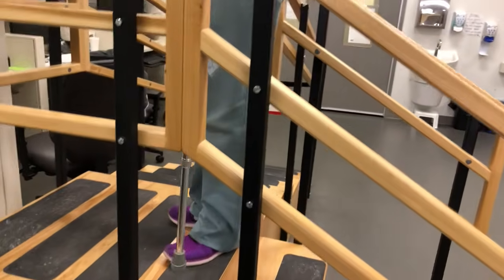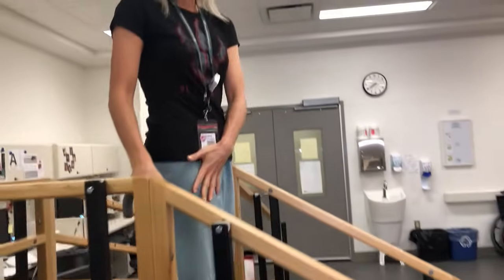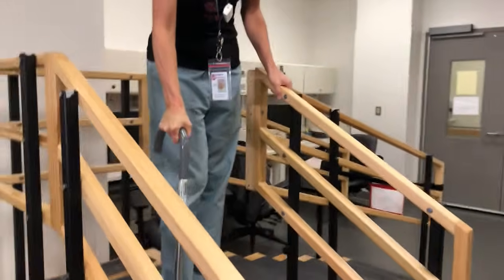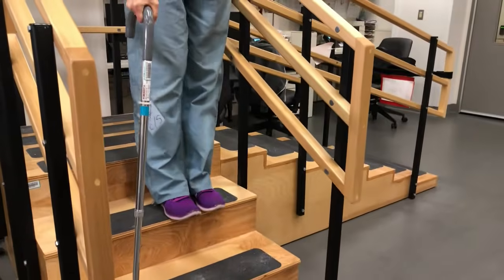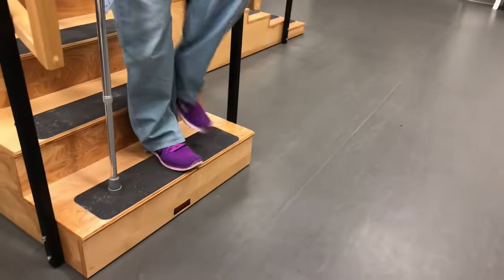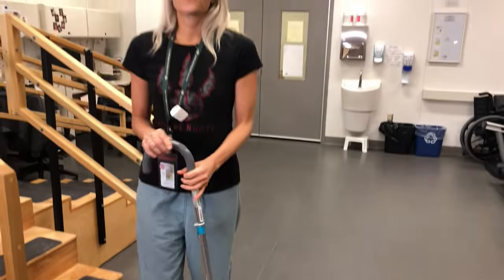So coming down, it would be the opposite. Again, if my right leg is my operated side, you bring the cane down first so you can lean on it, and then bring your sore leg down. Cane, and then sore leg. And then you would just continue on until you reach the bottom of the stairs. A lot of people ask, when am I going to be ready to go up the stairs the normal way, like one foot after the other? Again, that varies between people, and your physiotherapist will guide you to when you're ready for that.